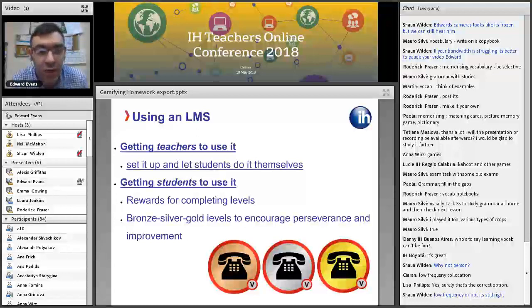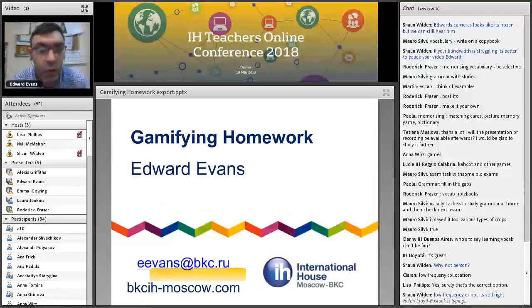And then, of course, this is controlled practice. Some kind of freer practice would have to be done in class using some kind of production activity. So, just to summarize, embedding Quizlet into a learner management system and adding this reward element to try to encourage people to learn vocabulary, but also to practice grammar and to practice exam tasks.